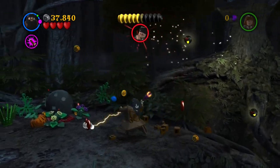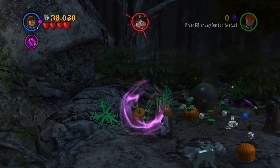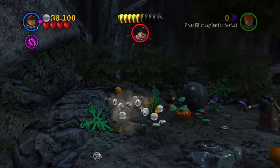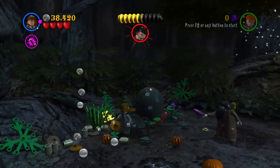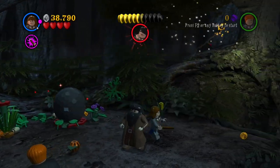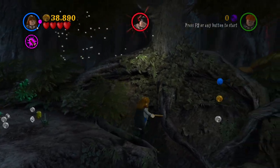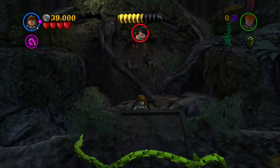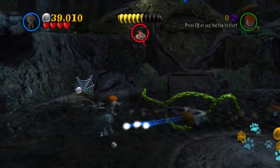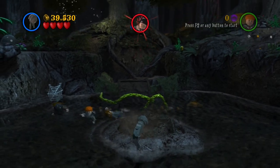Alrighty, no more wasps. I feel like Hermione and Ron... No, they do not cast much faster, actually. Not much else to do. Well, you're not getting off the hook. Hooah! Okay. So we got Fang. Let's see what Fang can do.